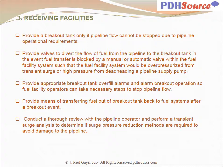The selection of filtration depends on anticipated impurities, the source of fuel, and the shipping methods. Consider the use of micronic filters, cyclonic filters, and hay-pack coalescers as possible filtration devices.